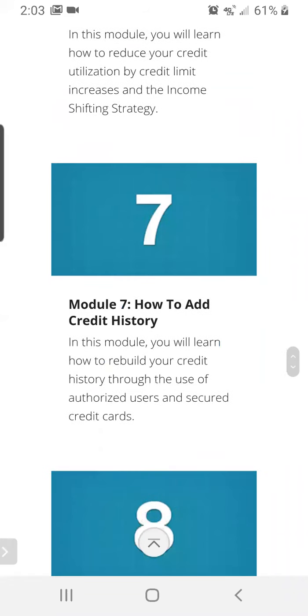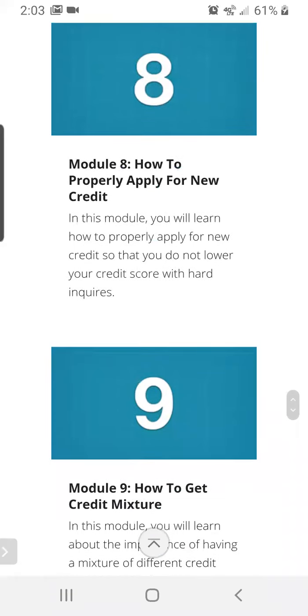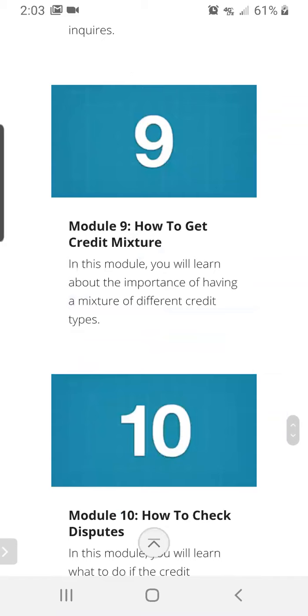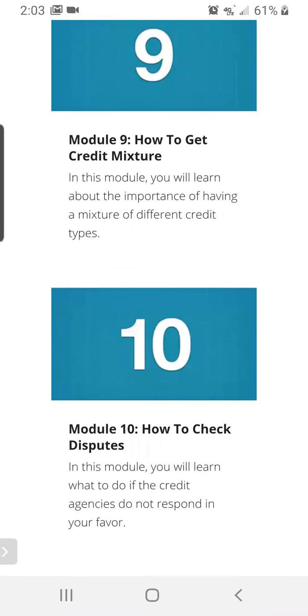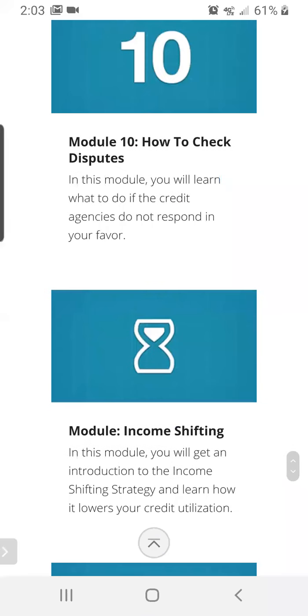And then module seven is how to add credit history, right? Module eight is how to properly apply for new credit. Okay. And then module nine is how to get credit mixture. And this is important. You'll learn, I'm not going to give it away here, but you will learn in Module 9 how to get credit mixture, and then Module 10, you'll learn how to check disputes.